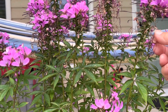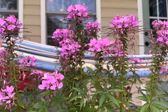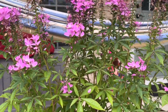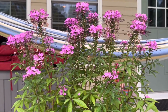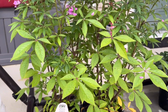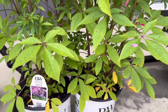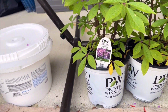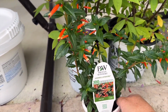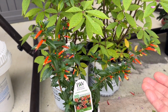So these are really pretty. They do kind of have a strong smell to them, but they're a very hardy plant to add into your garden. Plus, they give you the tallness that you want, they give you the color, and they also give you that fullness. So I'm very excited to plant these in the garden. Then the next one that I got, this is also going to add a little bit of height, but what I'm most excited about is adding a place for our pollinators and for our hummingbirds.